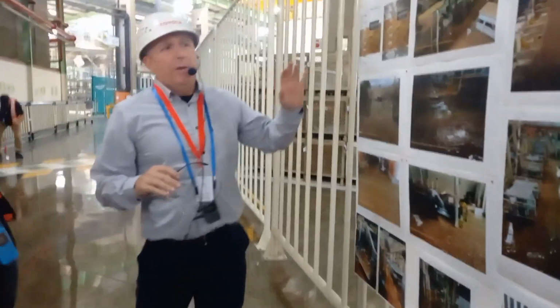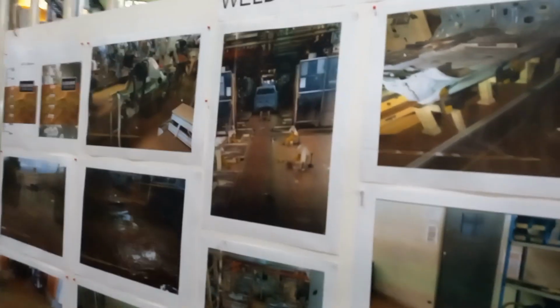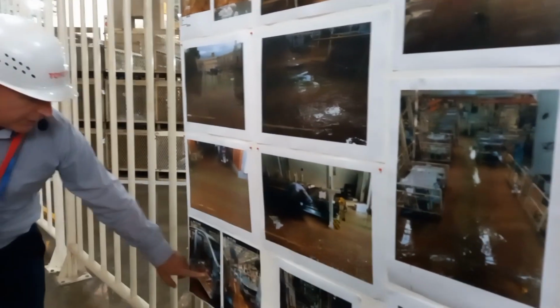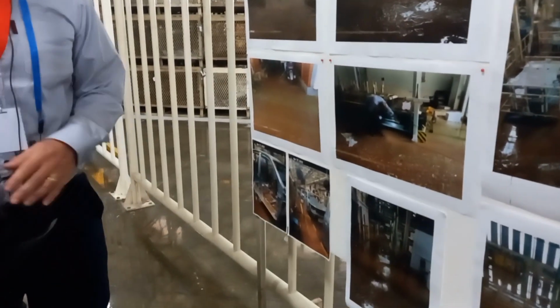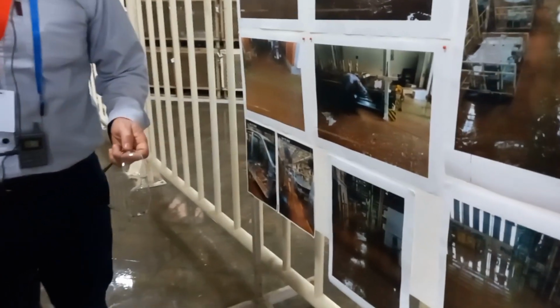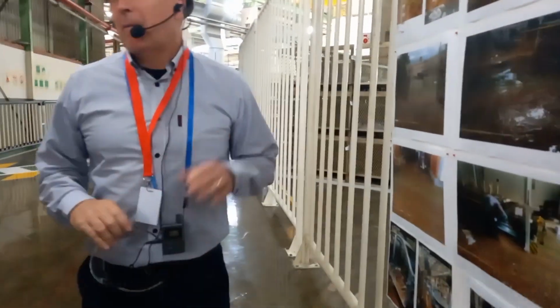We're coming into the weld shop now. This is the damage from the floods and what happened here. You can see much smaller components, much smaller tools, much smaller equipment. So very, very different issues and situation. Every single car in the weld shop had to be scrapped. There were 150 cars in the weld shop. Every one of them had to be scrapped. Every component thrown in the bin.